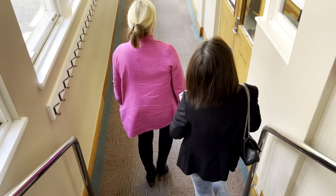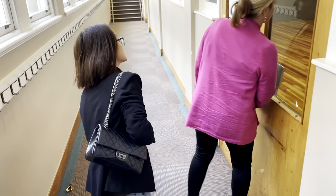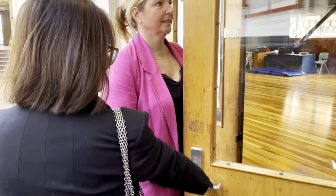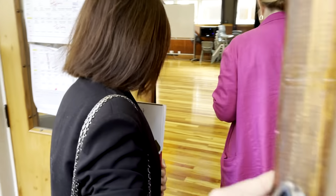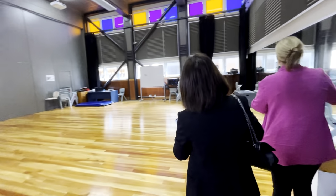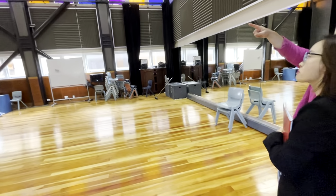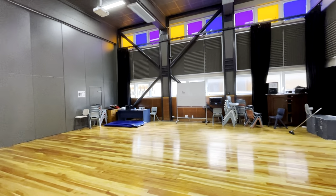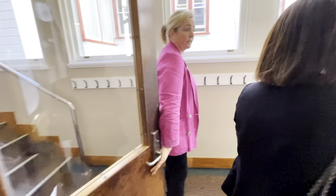This is one of our dance and drama rooms. Oh, it goes this way. So in here, this room has dance mirrors. And the one next door has a nice stage as well. There's also a video on the website of the school. Have you seen one? Yeah.